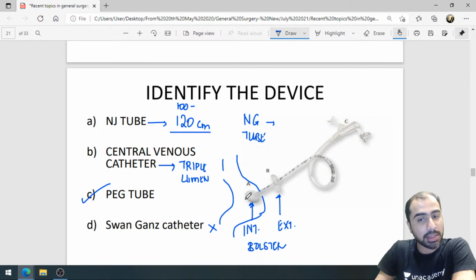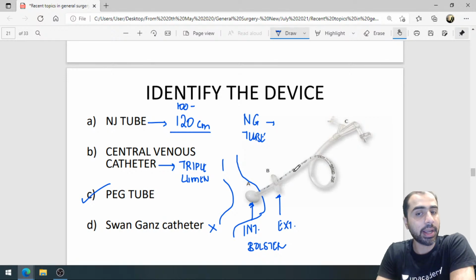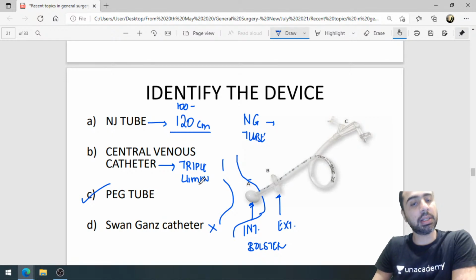The hallmark is this bolster. This is what you need to identify it with. This is not seen in any other feeding tube. Nasogastric tube, nasojejunal tube, no other tube for feeding will have a bolster like this. This is unique to PEC tube.